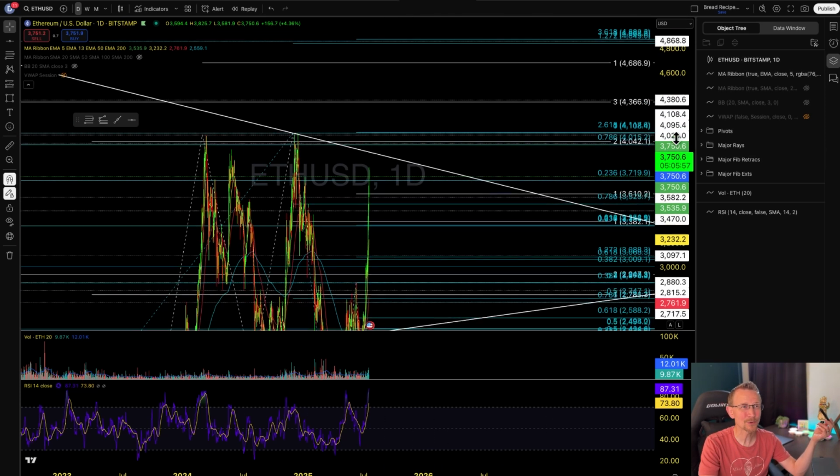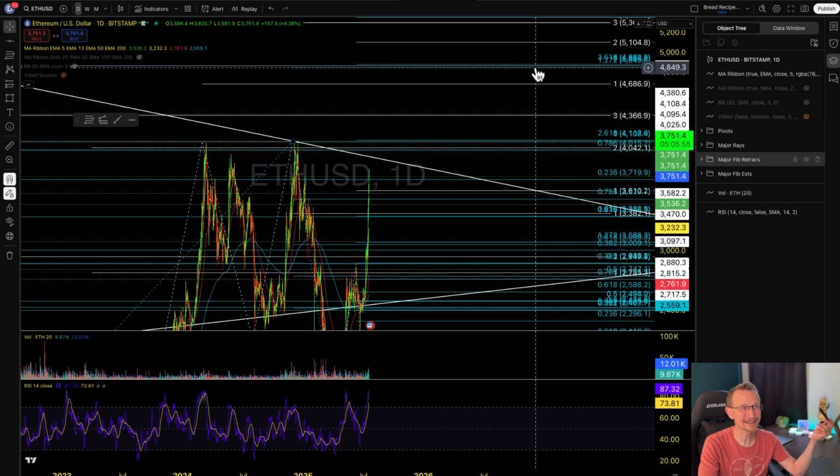Hopefully it does. And if we do, within 2025, we could see us up here at this next cluster, which happens to be at about 4.8 thousand per ETH. So make sure you check that out.